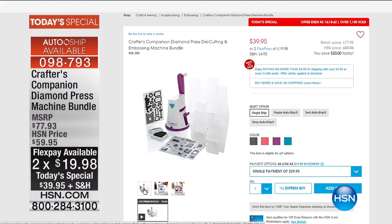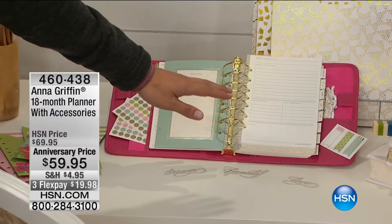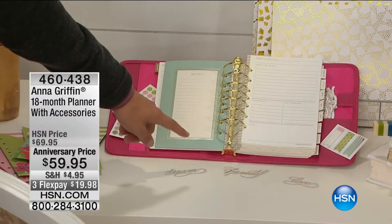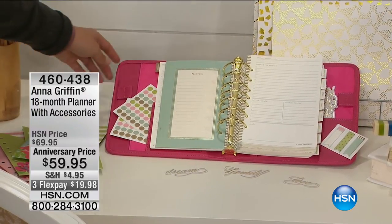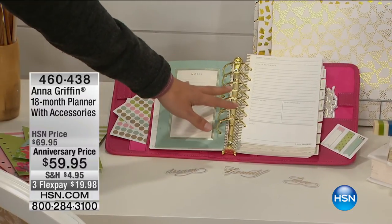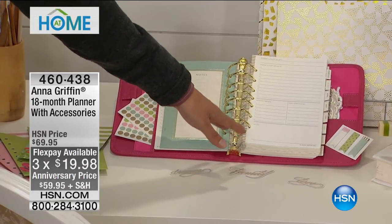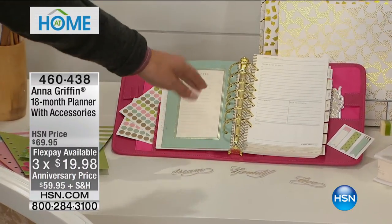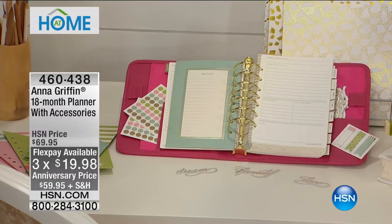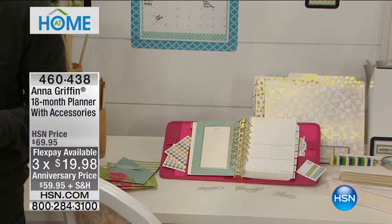That's coming up. Now, I have to say, I'm so honored and thrilled. I think Anna knew I was gonna throw a little fit if I didn't get to spend a little time with her today. Her first ever 18-month pretty pink floral planner. Keep your entire life organized, have fun and enjoy going to it, designing it, embellishing it. She has never done a planner and she's launching it here on At Home. It's only $20 on Flex and it is planned to sell out this hour.